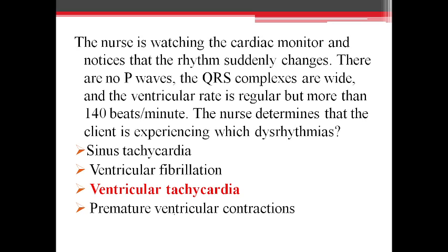Ventricular tachycardia means the absence of P waves and wide QRS complexes, more than 0.12 seconds, and a rate between 140 and 180 beats per minute. So the answer is ventricular tachycardia.